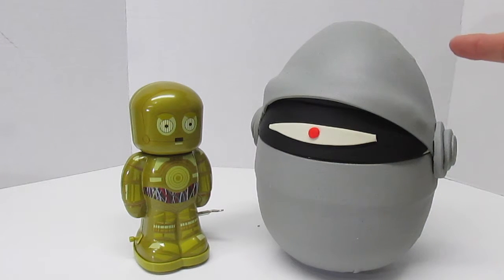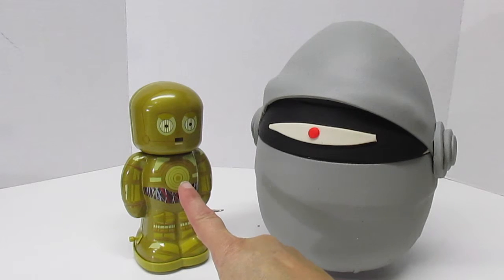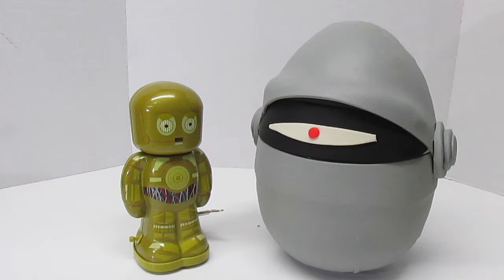GORT was from 1951, The Day the Earth Stood Still, and you can see how the slick lines of GORT are reflected in the design of C-3PO. We love the old sci-fi shows, and if you've never watched one, watching them will give you a really good idea of where more current movies got many of their ideas.